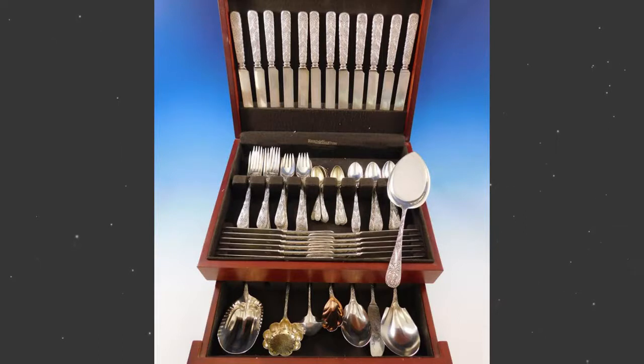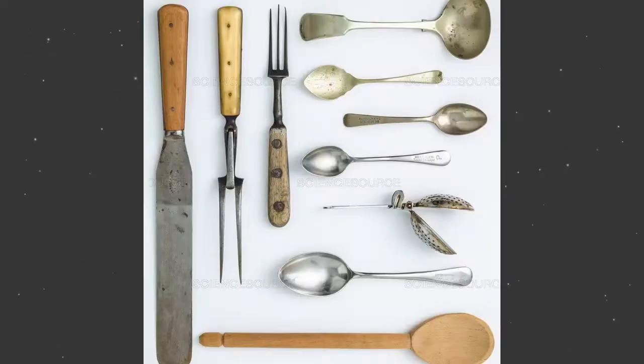Try to use it more. The more you use it, the less you have to polish it. Trust me, I know. Let's not forget the kitchen.